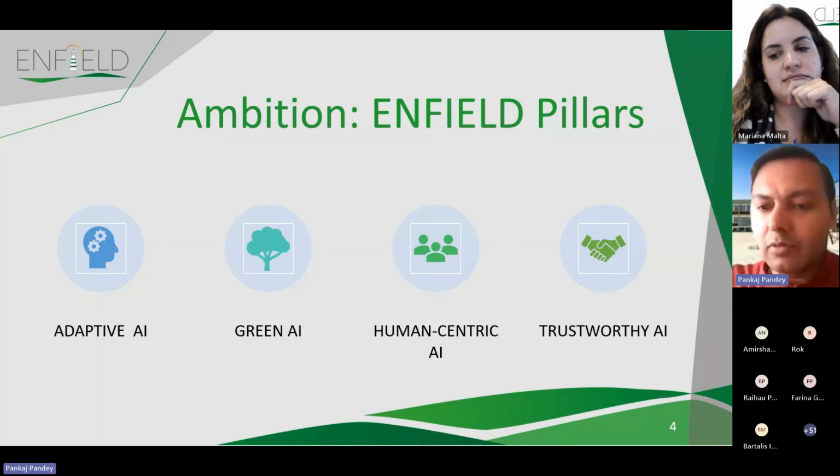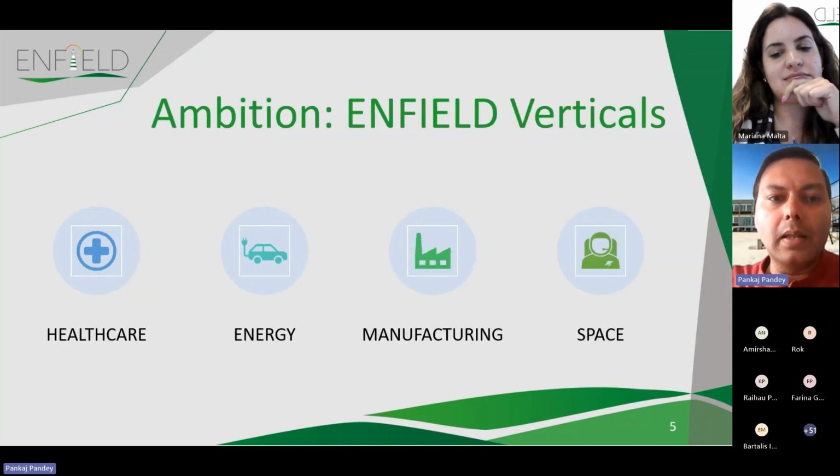I will not be getting into the details of each of these pillars because of the time limitation. The 4 verticals are the industry sectors where we intend to apply the foundational output of our research: healthcare, energy, manufacturing, and space.